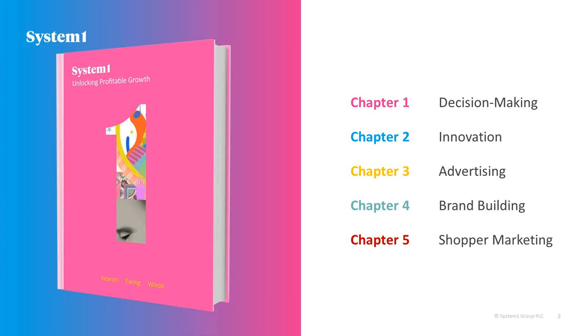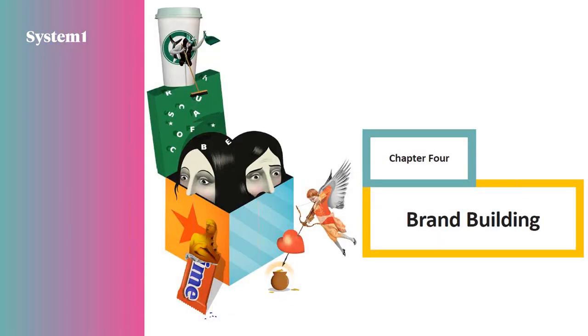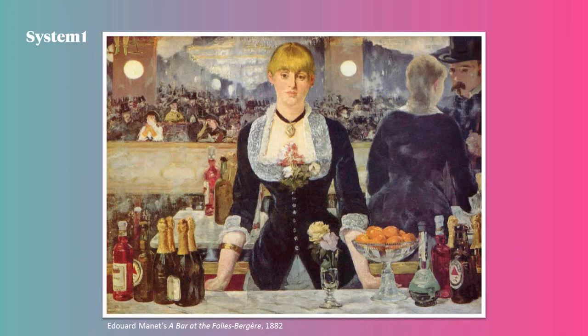So without further ado, brand building, Tom, and we're going to start with this picture, an impressionist painting, Edouard Manet's A Bar at the Folies Bergère, painted in 1882. Why are we starting with this picture, Tom? Well, the answer actually lies a few years back from 1882. I want to take you back now. I'm going to read out a little bit from the book.